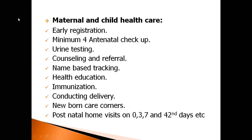The newborn care corners: in newborn care corners, we should have at least some specific equipment which is needed after a baby is born. Like we need a warmer, because babies are very prone to hypothermia. When we say hypothermia, that means the temperature drops below normal. They are at very high risk for that, because everything is still not yet developed for the newborn baby. So that's why we need at least all those basic equipment needed for a newborn to be taken care of. All those should be there in a subcenter in a type B.